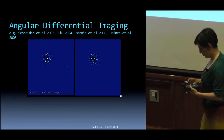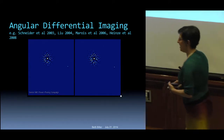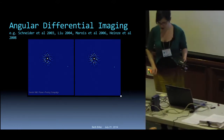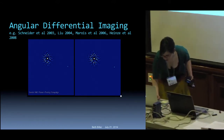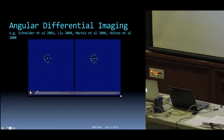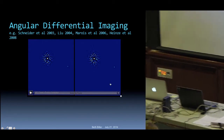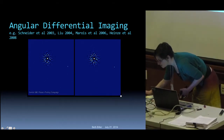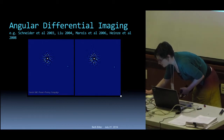Here's a technique that you're also probably going to hear a lot about this week. And this is the movie that may or may not work on us. So let's see. It works. Yay. All right, so you can look at either side because this is just from a dual imaging camera. I'll probably need to play this a couple of times. What has been done here is that the rotator is turned off during this telescope sequence. So you can see that the star and the speckles just kind of wobble about, and the real object in the field moves on the sky with the parallactic angle.